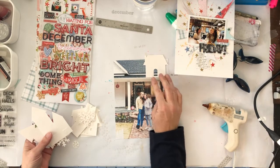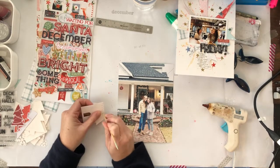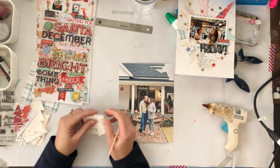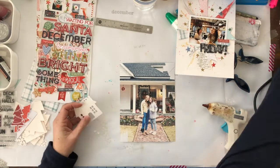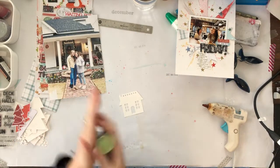Because this is a double page spread, I also make sure to date both sides, even though it's the same date. So I just used my date stamp on the right side, and on the left side I'm actually going to use the number stickers that came with the November kits.